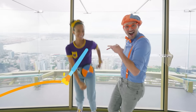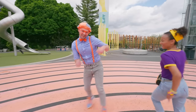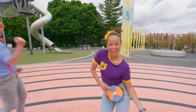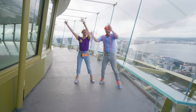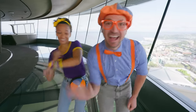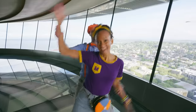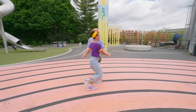Paint the world and make it shine. It's Rainbow Day, Blippi, how you doing? Red and orange, yellow, green and blue, and indigo and violet, do you like it? It's a colorful world and we're all smiling.